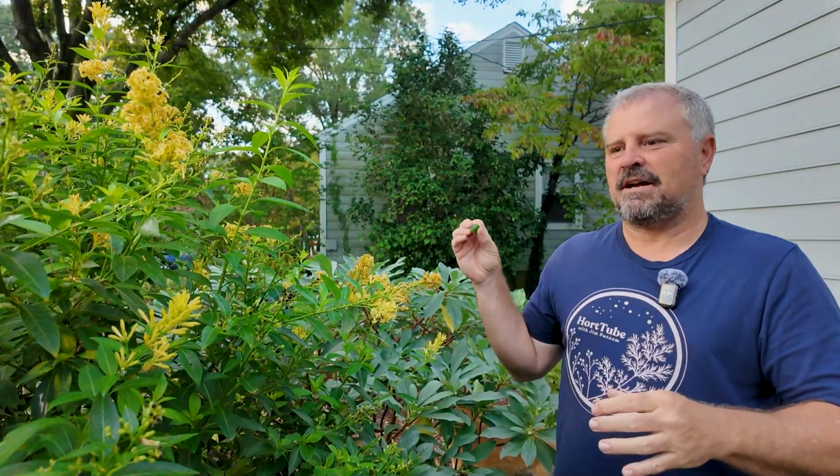I mean, it's interesting. You're going to have a reaction. Trust me, you're going to smell this foliage and have a reaction. I don't know if it's going to be good or bad. It is toxic to horses and cattle, that kind of thing. And all parts of this plant are poisonous.